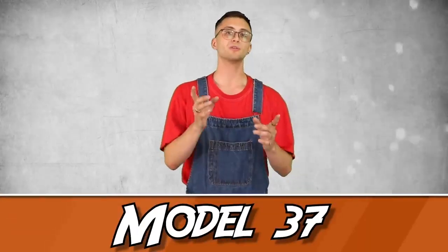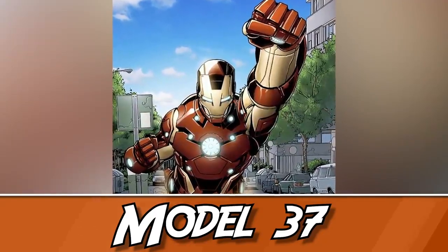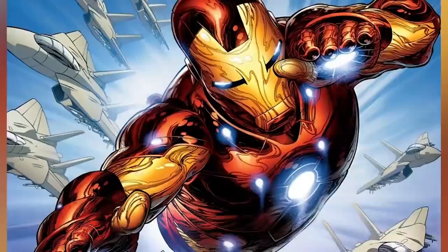Number 3, Model 37, Bleeding Edge Armor. Dubbed the next step after Extremist by Tony himself, this suit was created while he was trying to reinvent himself and his armor. Stark worked with Reed Richards to create this after getting away from running S.H.I.E.L.D. and being the head of the world.